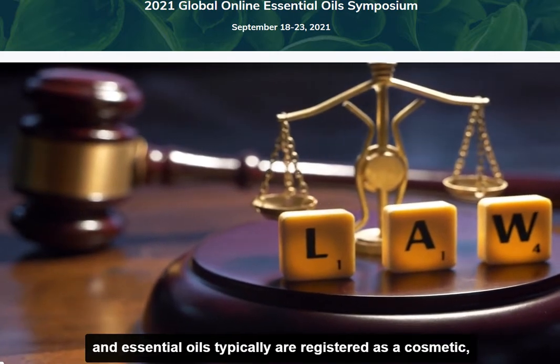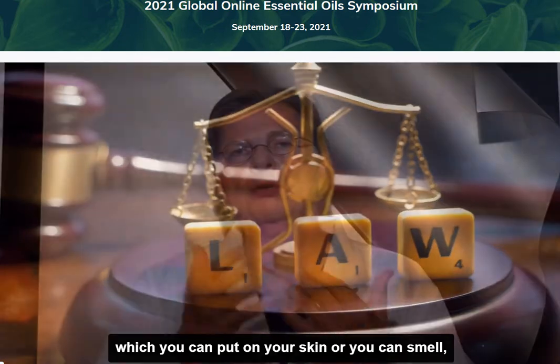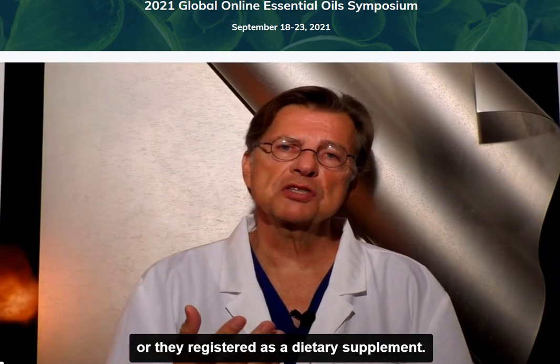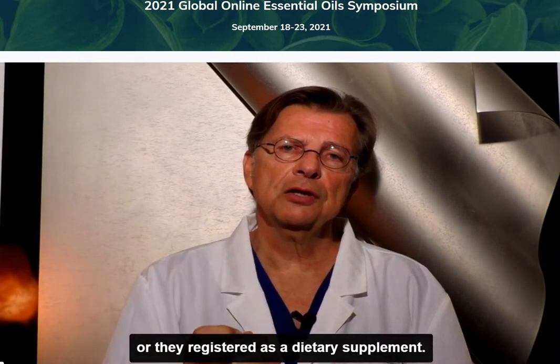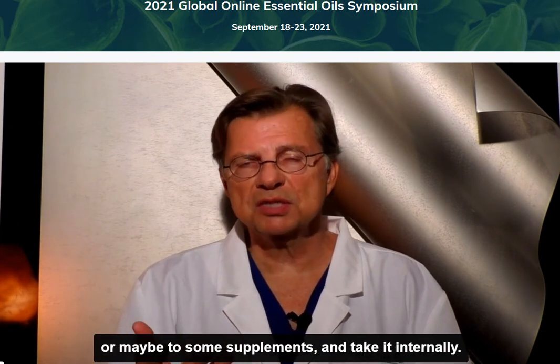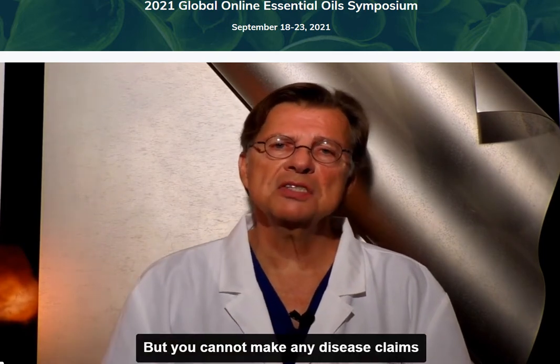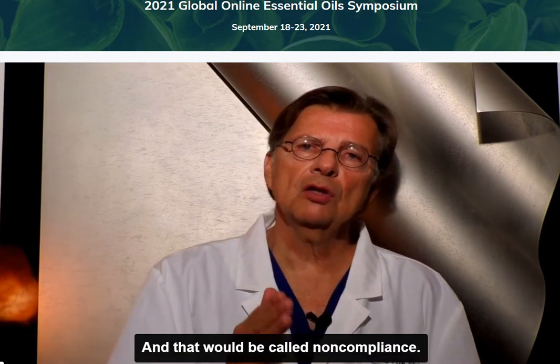And essential oils typically are registered as a cosmetic, which you can put on your skin or you can smell, or they're registered as a dietary supplement, so you can add it maybe to your food or your water, or maybe to some supplements and take it internally. But you cannot make any disease claims or any healing claims with it. And that would be called non-compliance.